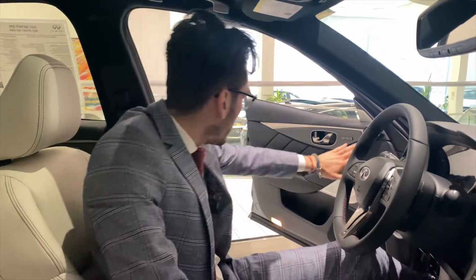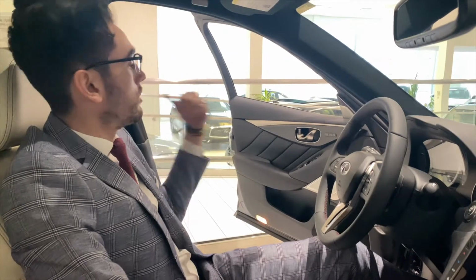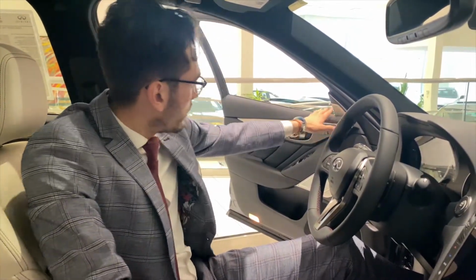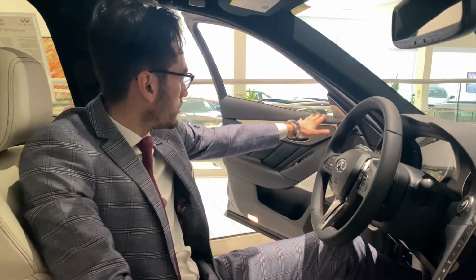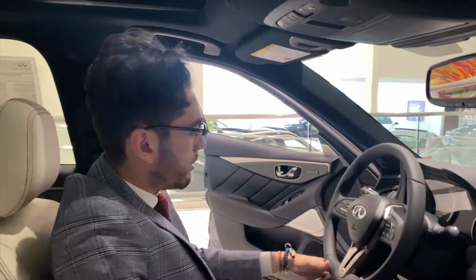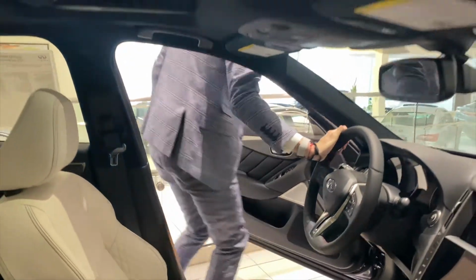Other than that, you do get carbon fiber on the driver's side door and the passenger, as well as the memory seats, blind spot warning. You can see here's another speaker from that Bose 16 speaker sound system. Also, you can see it in the back. Also, they have it over there. So overall, the cabin of the car is very nice looking.